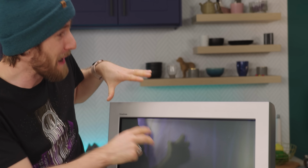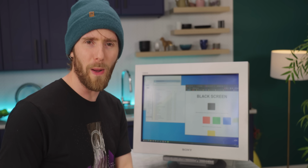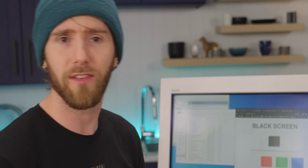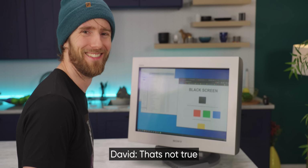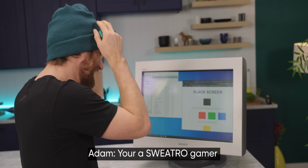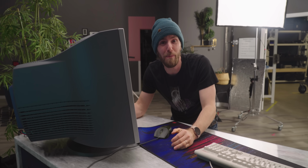This is where we get to my first experience with it, because I haven't actually gotten to play with it yet. Ooh, it's on! There are 2 basic camps. There's retro gamers like Anthony and sweaty gamers like David. Sorry, David. I'm a retro gamer. David's also a retro gamer. You're more sweaty than retro. Sweaty retro. That's not true. Take it back. You're a sweatro gamer. Sweatro. 92 pounds. 92 pounds!